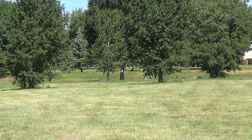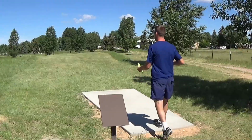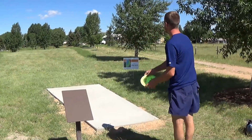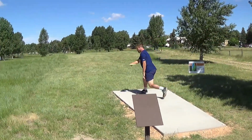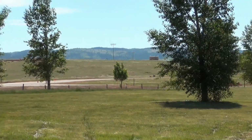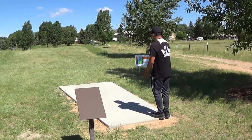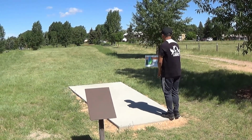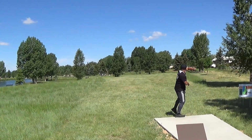What kind of a shot were you throwing on here? I wanted to throw a hyzer, you know, with the wind the way it was coming towards us. It was like a headwind left to right. I wanted to go around the tree, but I think I remember I snapped it and it kind of stood up a little longer, but it was okay because it got me a few extra feet for distance. So, what did you throw on it? I threw my Icon Outlaw. Nice.